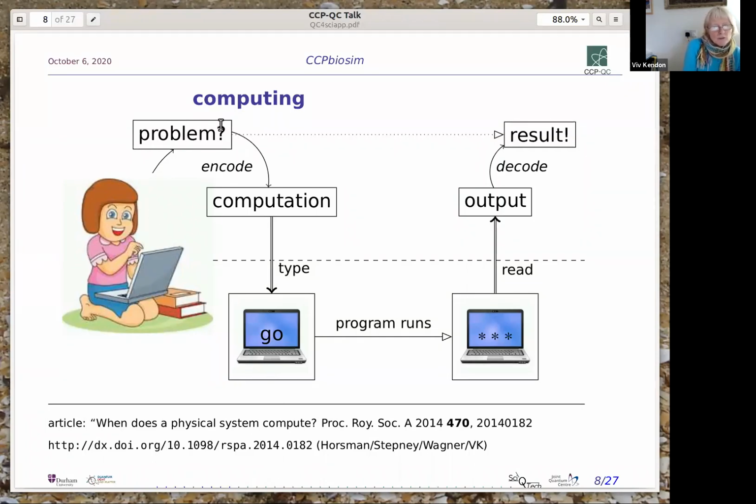The first thing you need to do is figure out how to encode it in a way that you can program into the computer and get the computer to help you solve it. The computer will then run, so some dynamics will happen, it will change its state, and then you'll get some output. Then you do a reverse process where you take the output in computer language and turn it back into the language your problem is in, and see what result you've got. So you can see there's a flow through here. On the next slide I should have a flattened version of that for quantum computing. There we go.